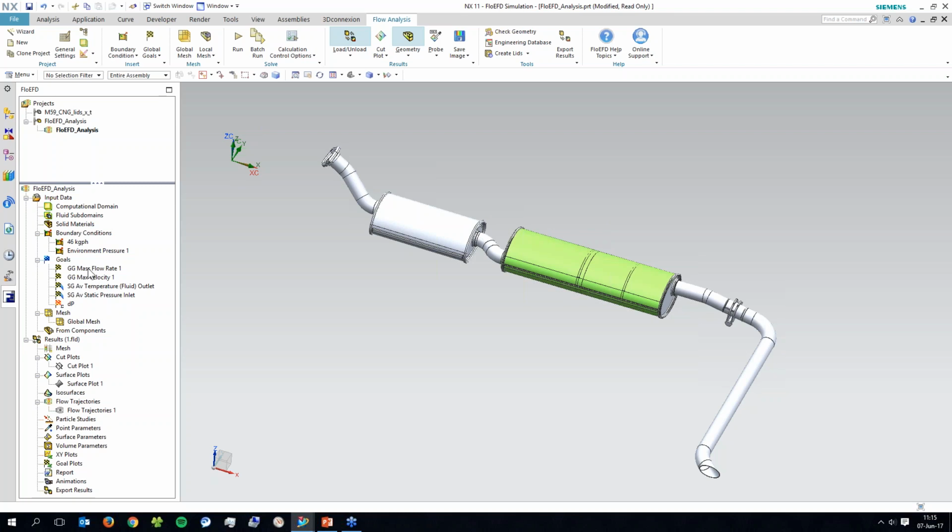For example, I'd like to know what the global mass flow rate through the system is going to be. If it converges correctly, it will have 46 kilograms per hour of exhaust gas. We also want to know what the maximum velocity in the model is going to be, and what the exhaust temperature on the outlet is going to be. And then most importantly, we want to know what the delta P in the whole system is going to be. At 46 kilograms per hour of exhaust flow, what's the back pressure that this particular exhaust system is going to be experiencing?